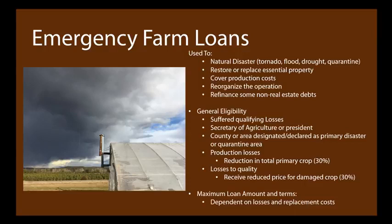Let's talk quickly, too, about emergency farm loans. These are very specific. They can only be used in the event of a natural disaster, which might include a tornado, a flood, a drought, a quarantine, and they are to restore or replace essential property, cover production costs, potentially reorganize the operation, or finance some of the non-farm or non-real estate debts.